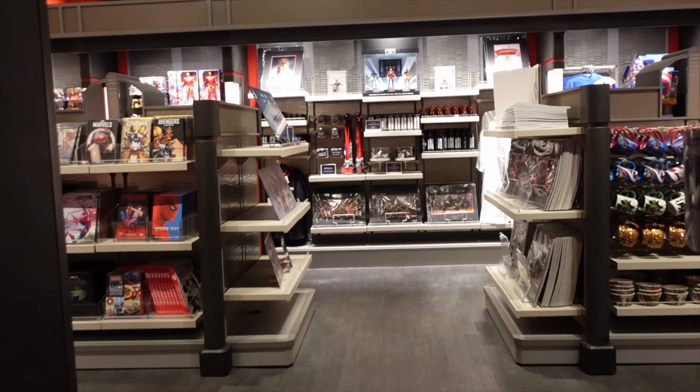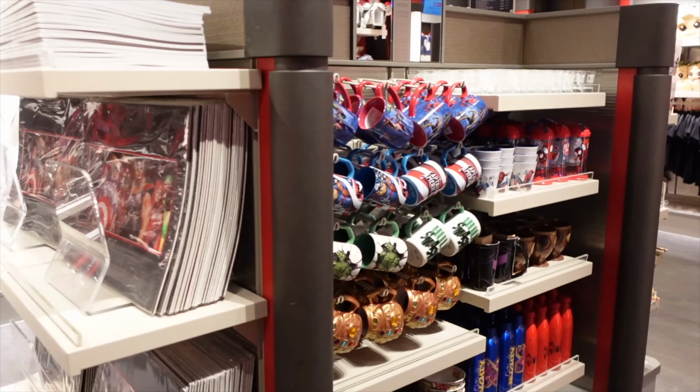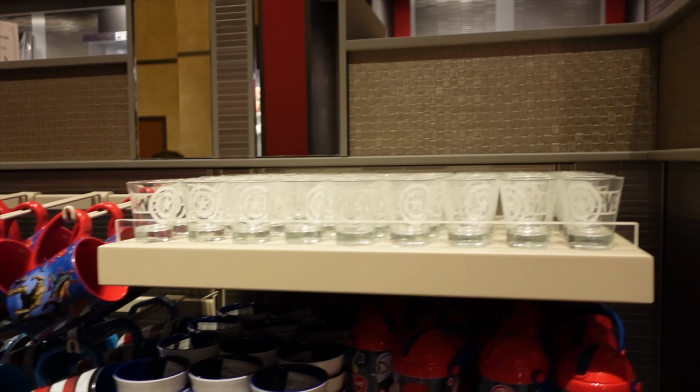There you go. So this is the entrance. It's also quite a small shop, so compared to some of the other hotels at Disneyland Paris, this shop is pretty small, and you can get a lot of Marvel stuff though. So if you're a big Marvel fan, this is why I said this can either be a con or a pro depending on how much you love Marvel.